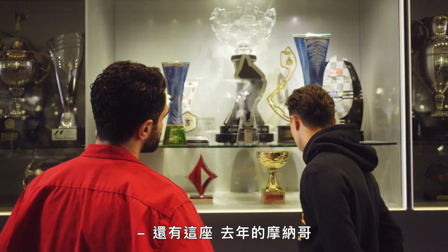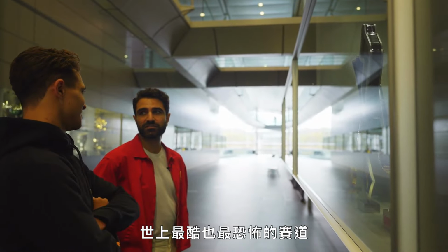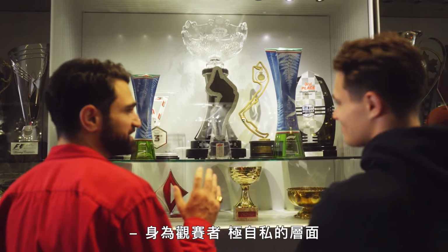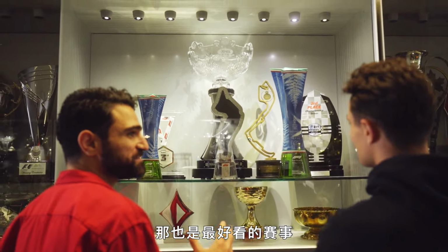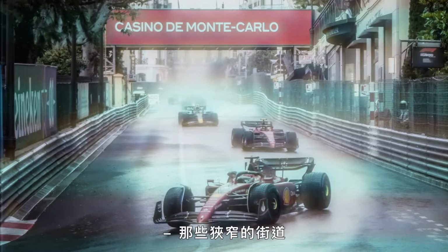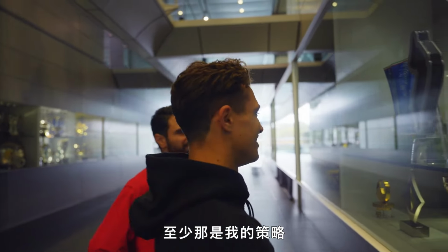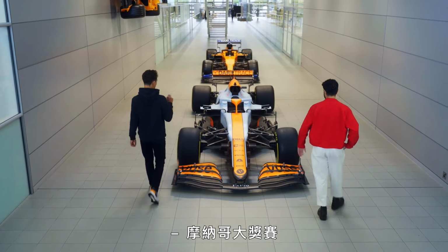Then I got this one, Monaco. Last year, the coolest but scariest track in the world. On a very selfish level, as a spectator, it's by far the most fun to watch. The amount of just hoping that you make it through the corner. You know, these are just tiny streets. Shut your eyes and then just hope you make it through the other side. That's my strategy anyway.